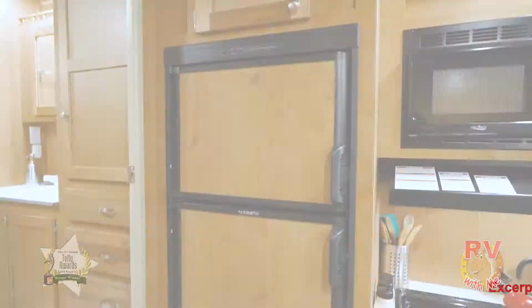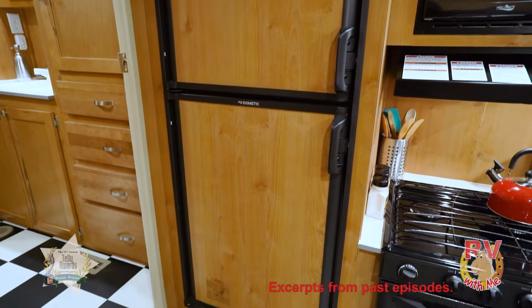Of course, I like how they skin the front of the cabinets. That's actually solid wood too. It makes it look more custom. I mean, you do it at your house. Well, right, of course, because this is your house on the road.